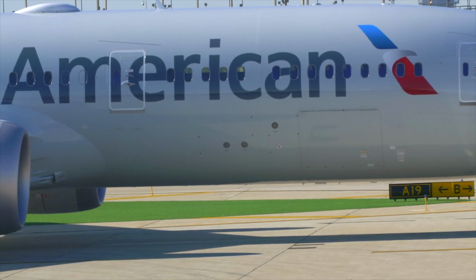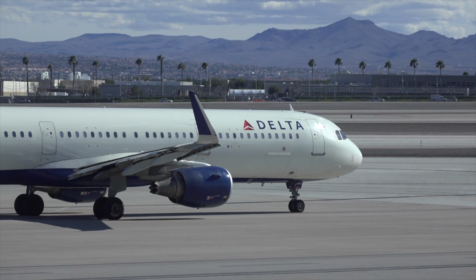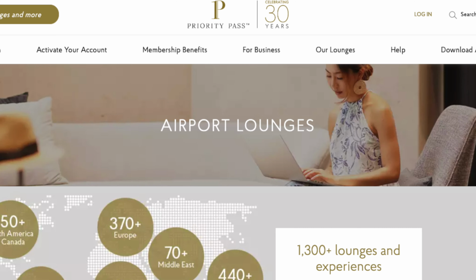Now, if you happen to be loyal to a specific airline, such as United, American, or Delta, there's ways to get yourself lounge access with those different airlines, either purchasing passes, purchasing memberships, getting yourself a specific credit card, or getting yourself a business class flight with these airlines specifically for their business class lounges. But say you happen to not be loyal to any of these specific airlines and you still actually want to get yourself lounge access, well, the best way to do that would be to get yourself Priority Pass.